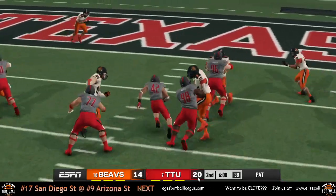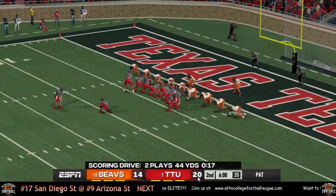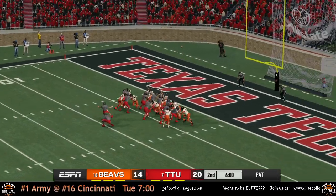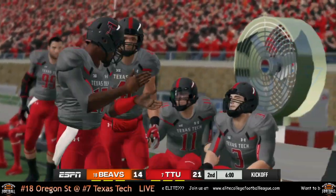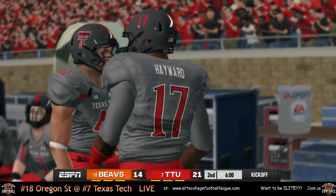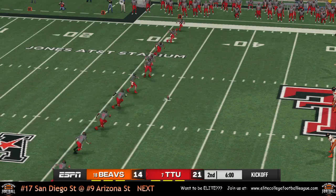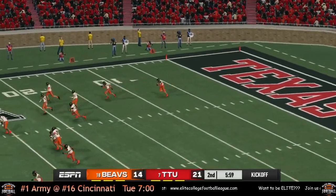Designed play to get the halfback into the end zone. Hey, for this guy, it doesn't matter how it's drawn up. He can make his own play as he goes along. That was a nice run. He splits the uprights with the extra point. A quick two-play, 45-yard drive, and a touchdown's a result. The score now, 21-14. Texas Tech is lining up to kick this one off.